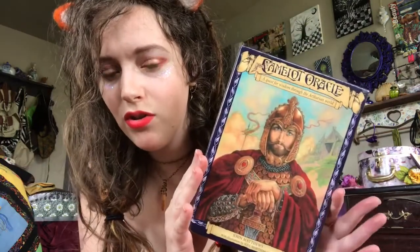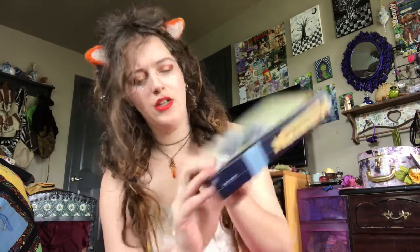But this is the Camelot Oracle, and I picked this up at Half Price Books a while back for not much money. It says $18.95 right here, but there's no way that's what I paid for it. I think I paid like $8 or $9. And I'm just gonna get right into this. I'm gonna try not to damage it. I know I've been doing a lot of unboxings lately. I actually like these videos, and I've had a lot of stuff around that I've been waiting to do unboxing videos with.